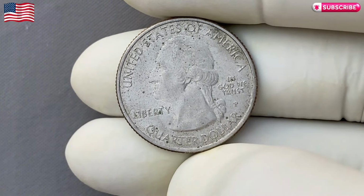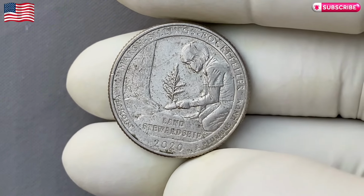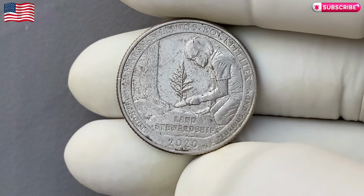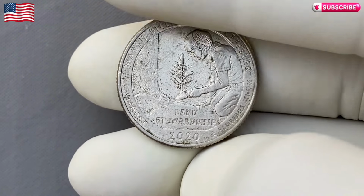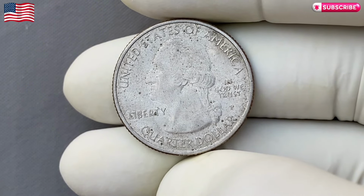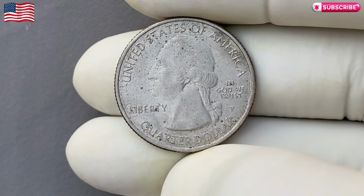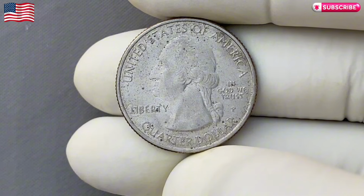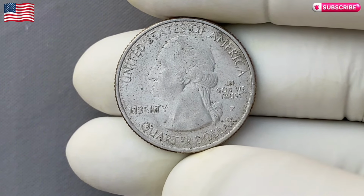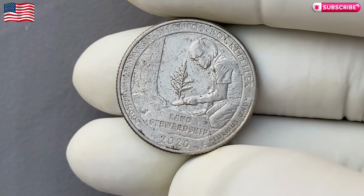So how do you know if your 2020 Marsh-Billing Rockefeller quarter could be worth that kind of money? The first thing to do is take a close look at the coin's design. If you notice any cracks, especially in the image of the mansion or across the quarter, you might be looking at one of the rare error coins. Also, examine the alignment of the design. If you spot any signs of a misalignment or double strike, you're holding onto a highly valuable piece of numismatic history.